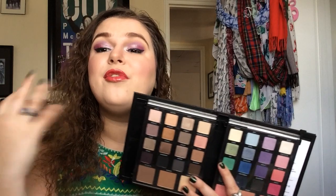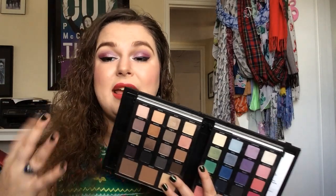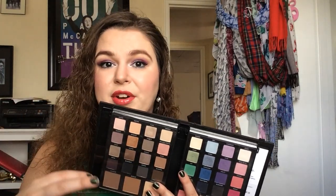I definitely think that they're underrated, because I really enjoy this look I came up with today, and it's all using this. I didn't get very much fallout at all. And they're nice and pigmented. So I do like this one.